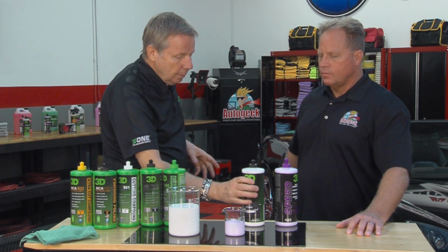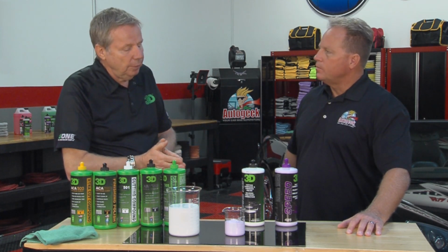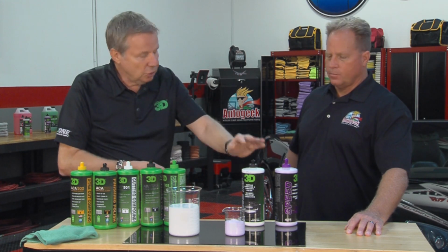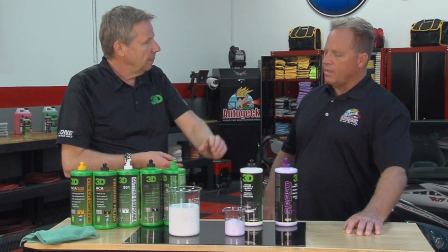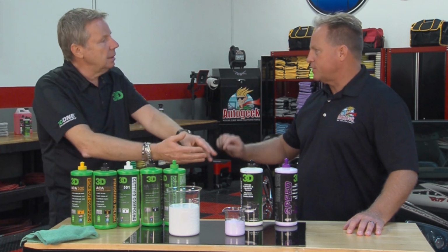This one, no matter what color car you have, no matter what type of paint you have, just change the pad, do the job. But that's because the abrasive technology works the same. Yes.